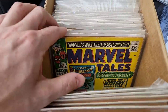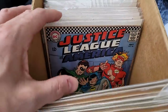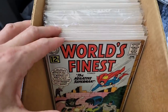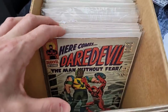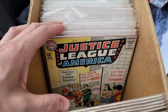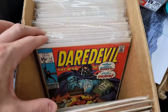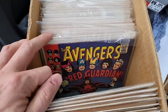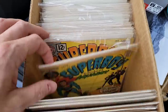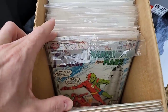Nothing crazy in this batch of stuff. A lot of miscellaneous Silver Age. Some early Strange Tales, some early Justice League. I guess some World's Finest, some Daredevil. We've been coming across a lot of Daredevil recently. I don't think there was a 1 through 10 in there. Yeah, 71, some Avengers. There's a nice book, some Silver Age Superboy, and some modern.